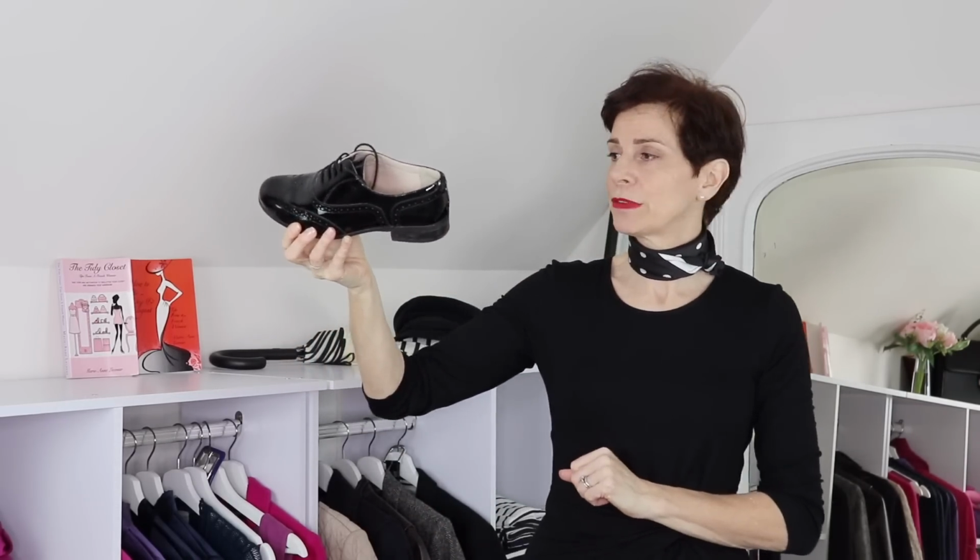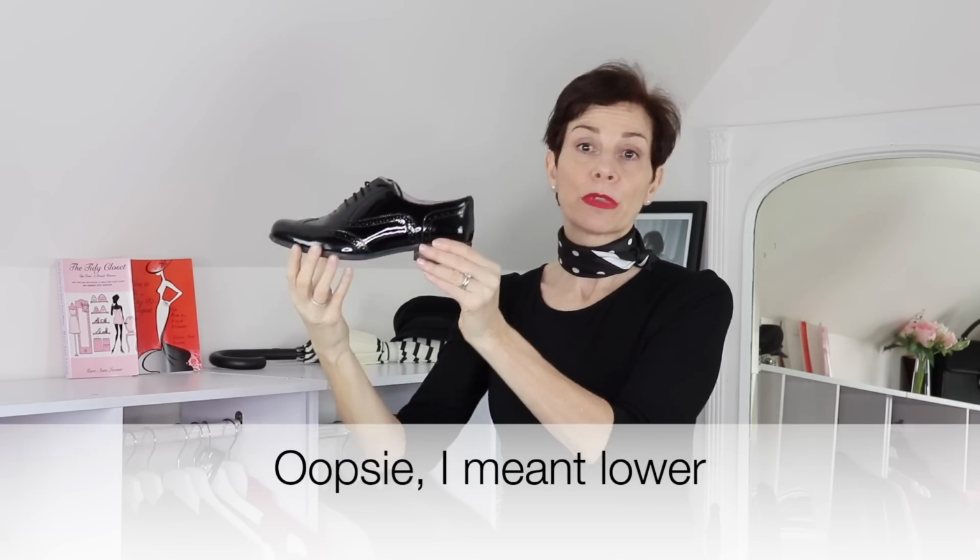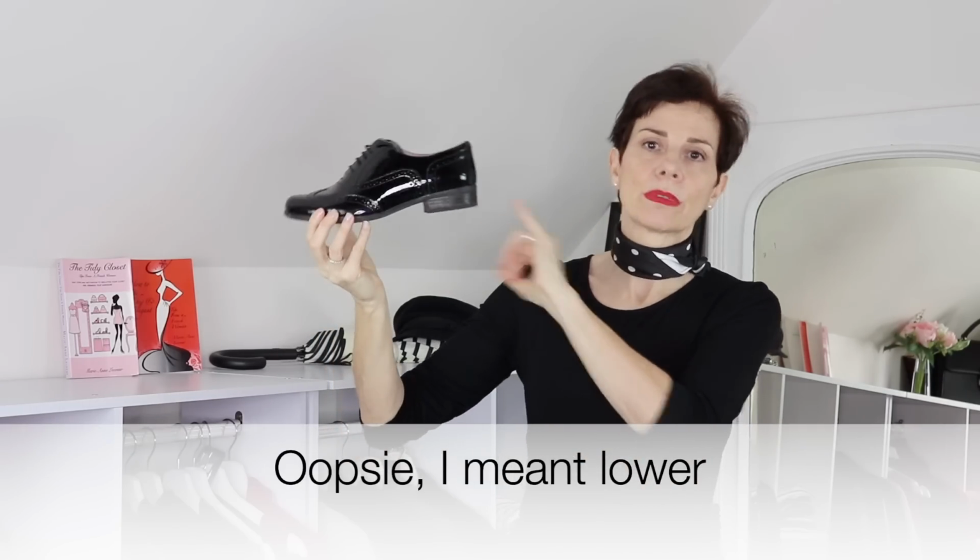Talking of high vamp, this is a pair of brogues, okay, les derbies, we call them in French. And you see the vamp here is high, okay, it goes high up on the foot. So this would be a more masculine style. So shoes that are more feminine have a lower vamp. Again, this is a very good example. This, for instance, would be worn by French women in order to give a little bit more of a masculine vibe to their outfit, in order not to look overly sexy or overly feminine.